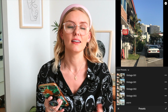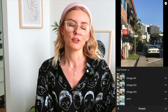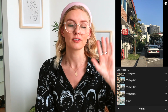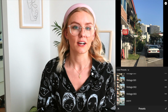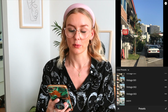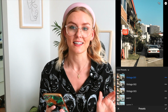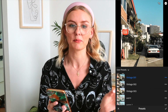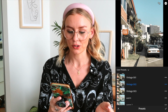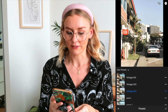Another preset of mine is the vintage preset pack. I love using this one to give my photos more of a kind of vintage feel. If you're a fan of taking photos of facades and food and architecture, this is going to be an amazing preset pack for you. So this is what vintage 1 looks like. I love this edit so much. I just think it looks so old school and vintage. I absolutely love it. This is vintage 2, again, a little less saturation for that vintage feel, and vintage number 3.